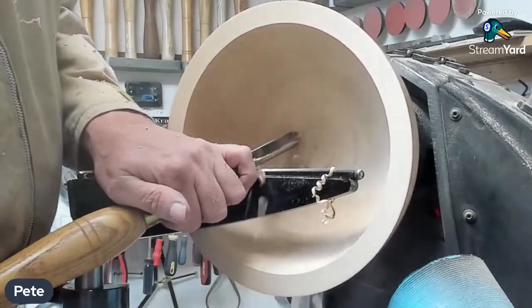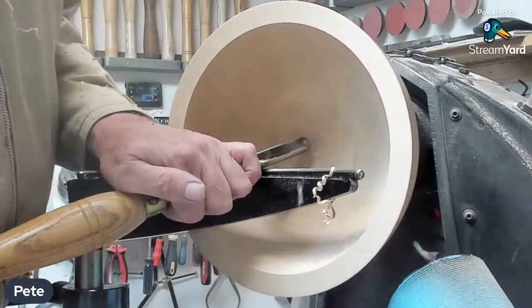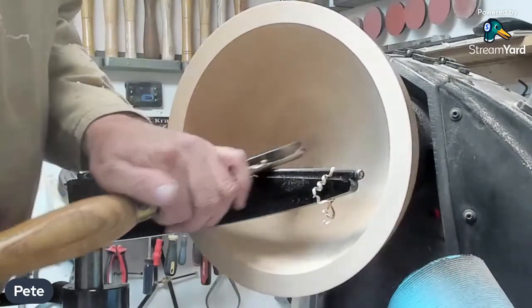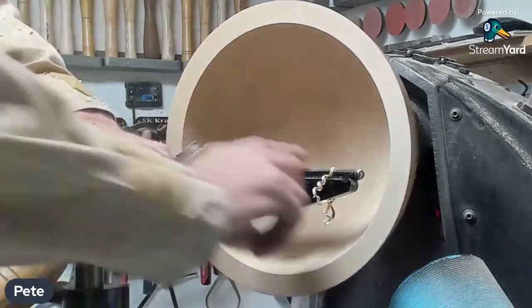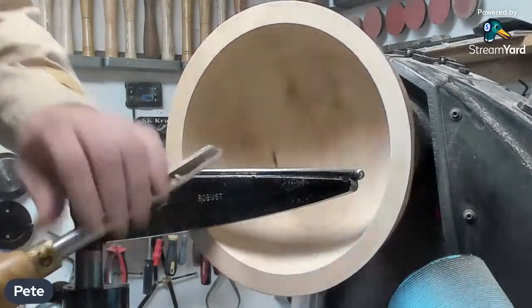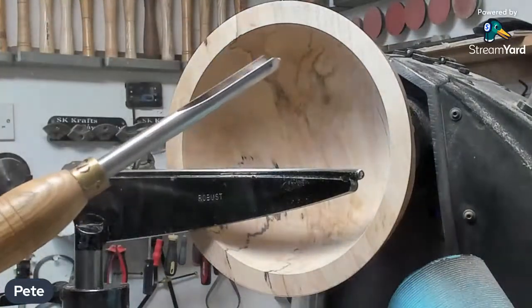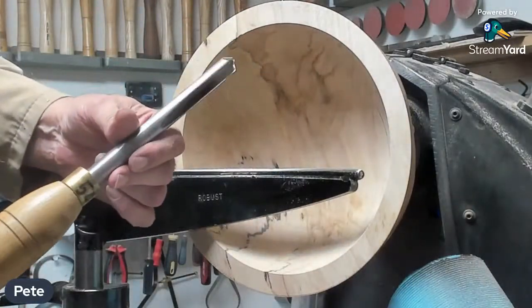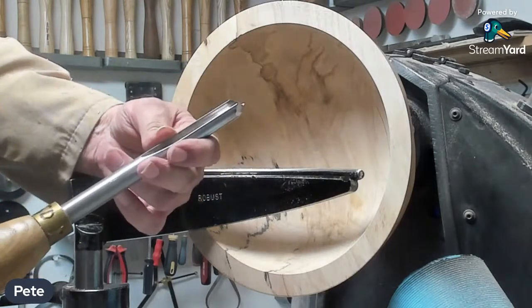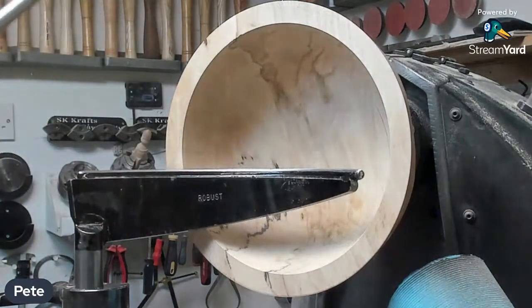I had a student last week and I introduced him to one of these bottom feeders. He just couldn't believe the difference coming in across the bottom with that tool. Yeah, this one gives you a good cut across the bottom. It's sort of halfway between a bottom feeder and a standard gouge. I've got a 60-degree one for the bottoms. Yeah, I've got the 60 degree.